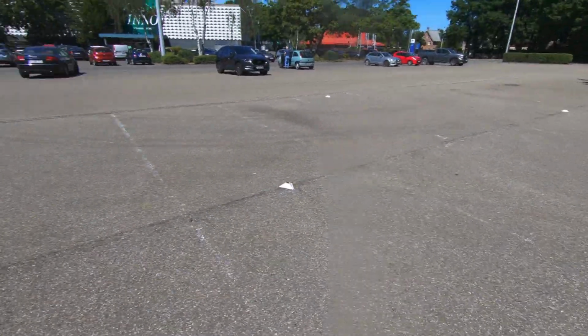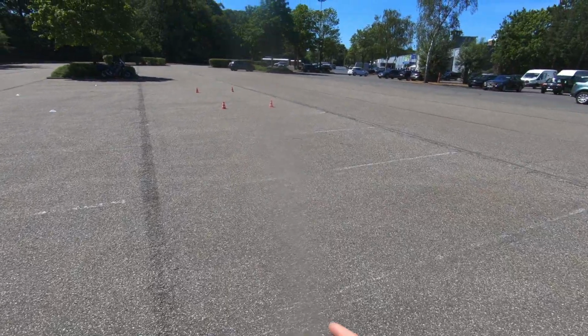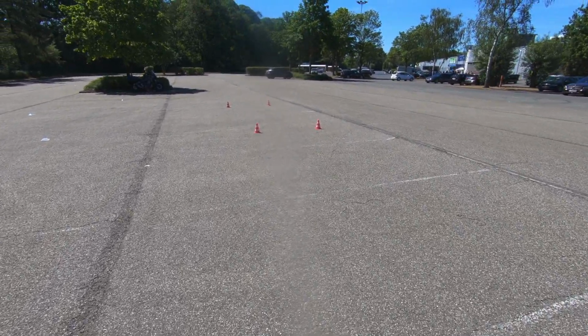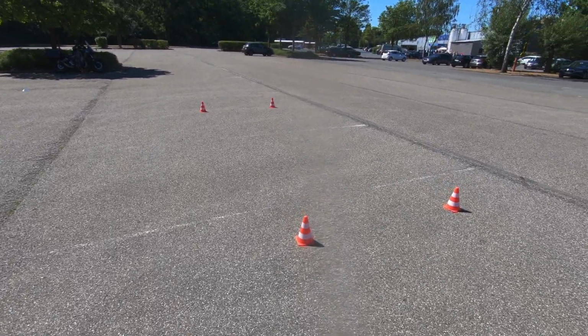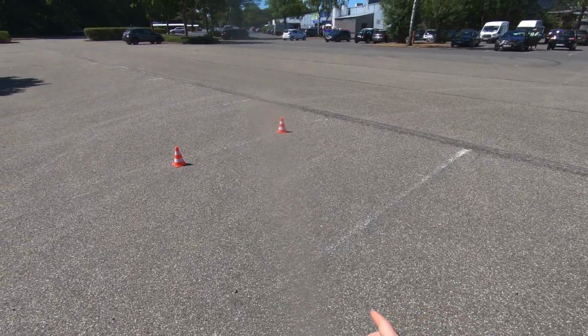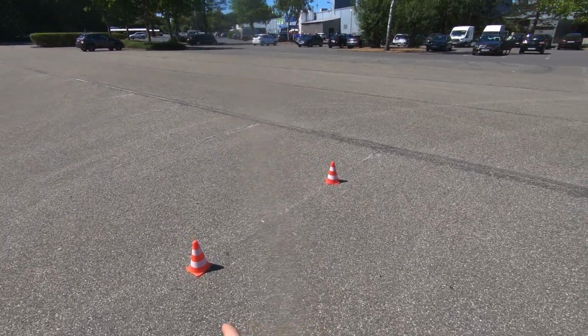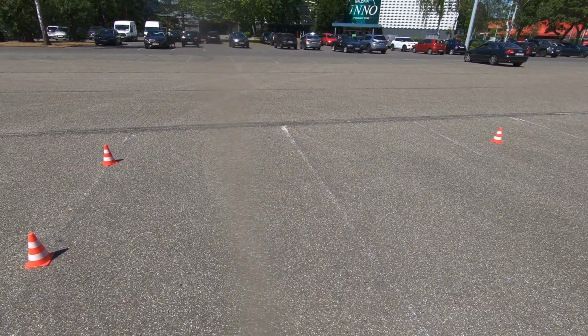And then when you come out of it, you accelerate to 20 miles an hour, and that's 30 kilometers an hour. And when you reach the first cones here, you do an emergency stop, and you have to stand still with both feet on the ground before the next cone. And this is 18 feet apart.